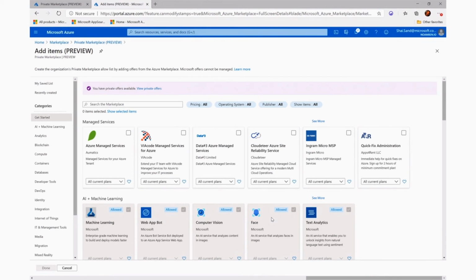First new feature that we notice is the blue Allowed badge. Private Azure Marketplace provides us with the capability to manage the deployment of all non-Microsoft offers. To that matter, all Microsoft products will be allowed by default. And the blue Allowed badge indicates a Microsoft product that is allowed. Offers of this kind cannot be managed and the tile will be disabled.